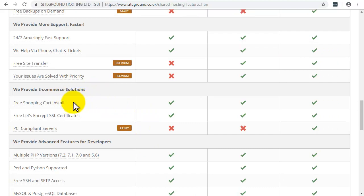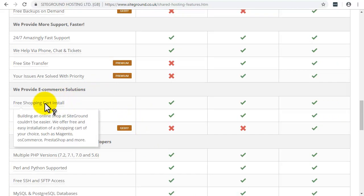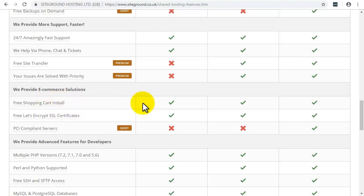Free shopping cart install. That's stuff like shopping carts such as Magento, osCommerce, PrestaShop. So if you were going to use any of them, they can do a free install of that.